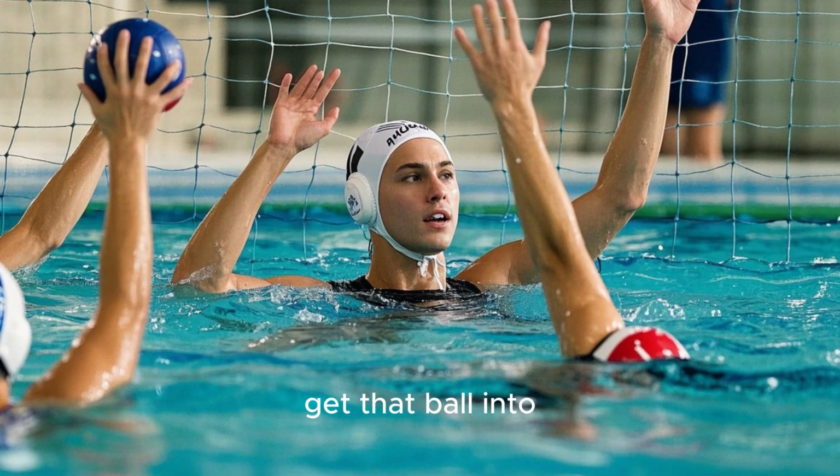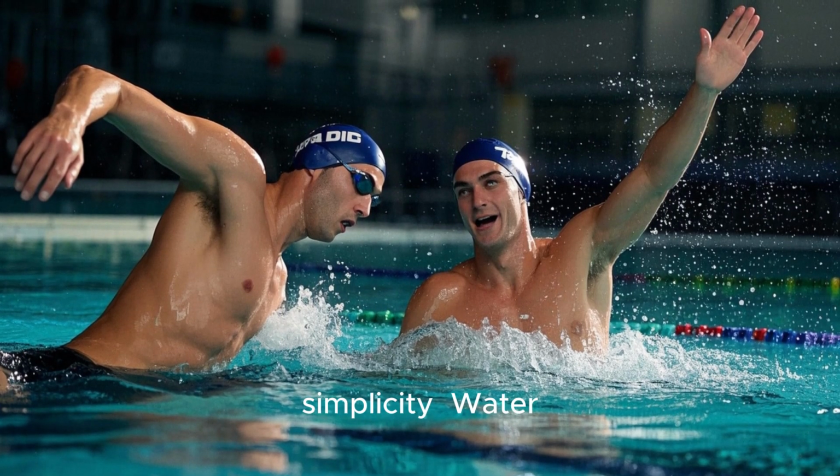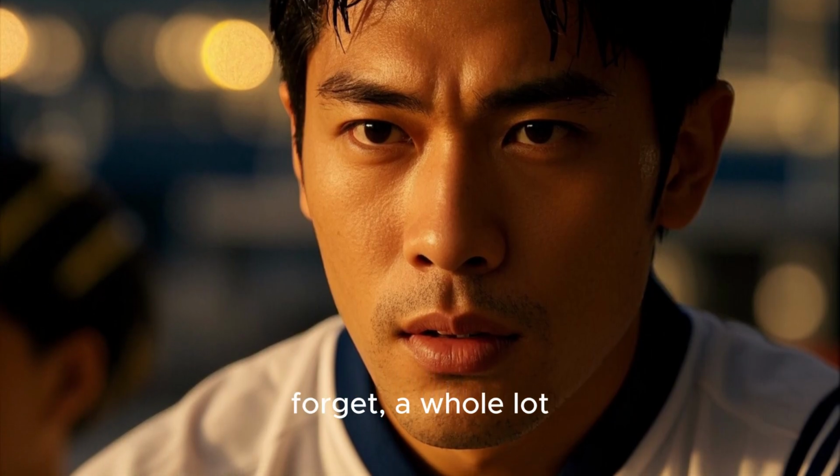Picture this. 2 teams of 7 athletes, each battling it out in a pool. The objective is straightforward. Get that ball into the other team's net. But don't be fooled by its apparent simplicity. Water polo is a fast-paced, strategic game, demanding skill, endurance, and let's not forget, a whole lot of art.